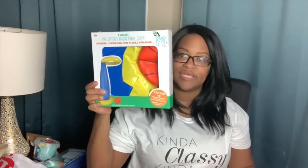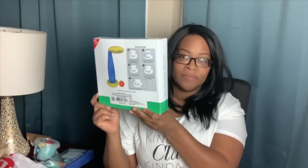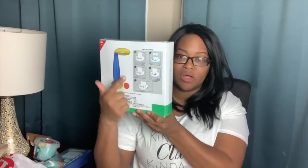I got some inflatable games for the backyard. I actually got one of each kind that I saw. So the first one I picked up was a basketball game. Like I said, it's inflatable, and I thought this was a really cute idea for the backyard for summertime. It comes with the ball and a little hoop.